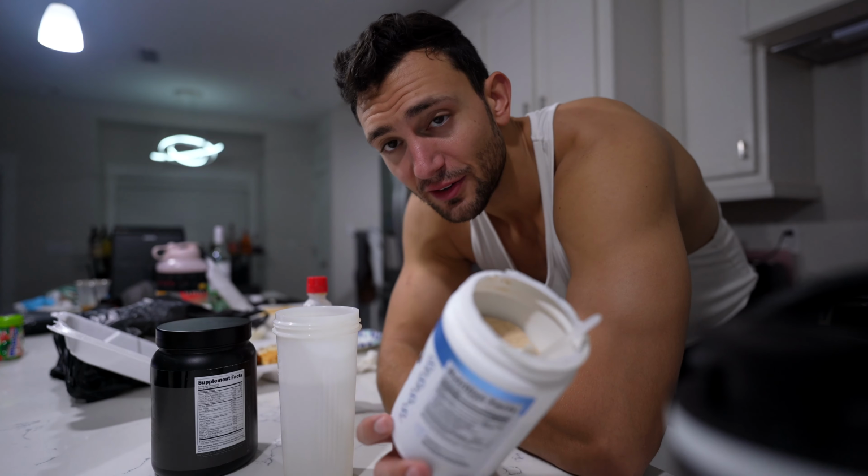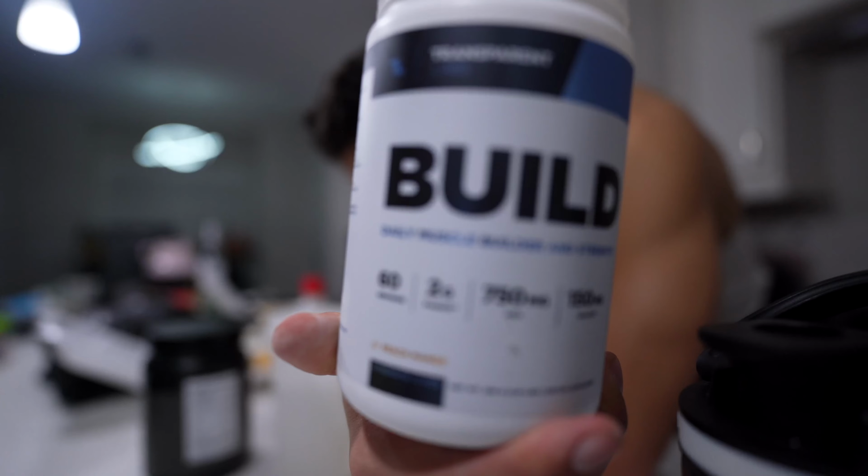All right, the cardio stack for today is going to consist of some Build by Transparent Labs. I'm gonna be honest with you, I have no idea what's in it, but I know it makes me feel good whenever I take it.